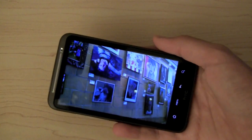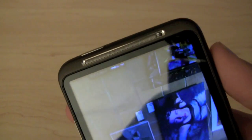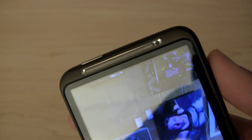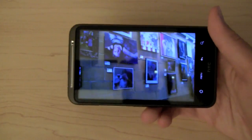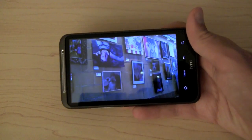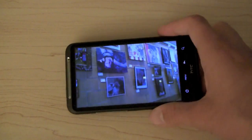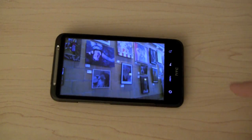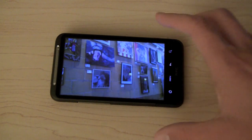Also, a thing to note is the phone does not have a front-facing camera. Like I said at the beginning, that's not a front-facing camera at the front. That is a light sensor, so that you can adjust the screen brightness if you set it to auto-adjust. So there is no front-facing camera. Again, not a huge deal, 99 bucks. I don't personally use the front-facing camera that often. So again, not a huge deal.